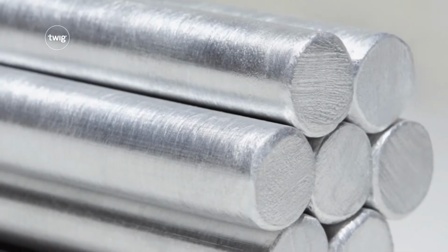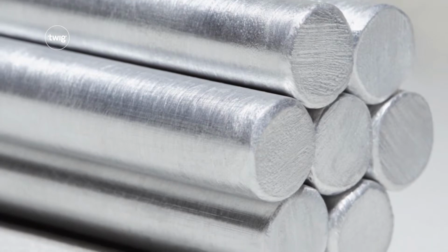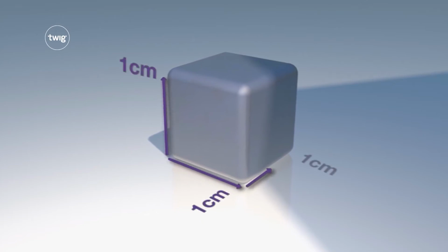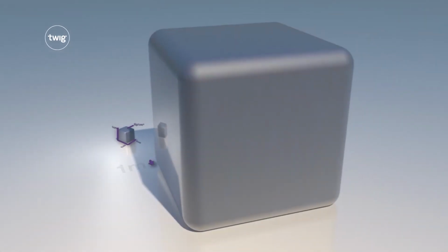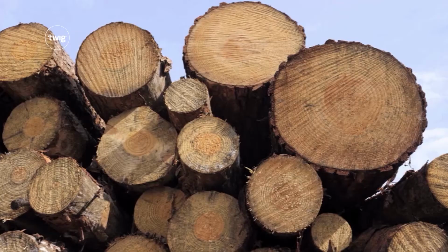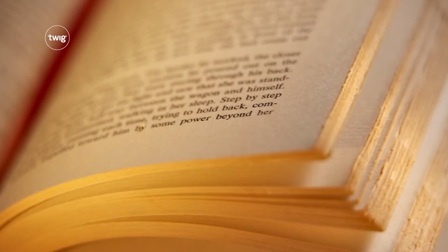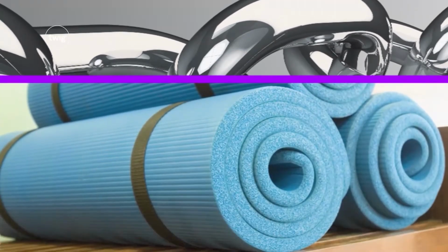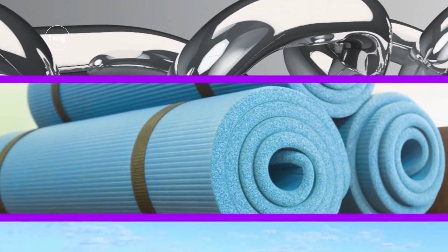The metal steel has a density of 8 grams per cubic centimetre. This means if you take a cube of steel, which has sides of 1 centimetre, it would have a mass of 8 grams. For a cubic metre, this would be 8,000 kilograms. Different materials have different densities. Steel has a higher density than foam, which has a higher density than air.